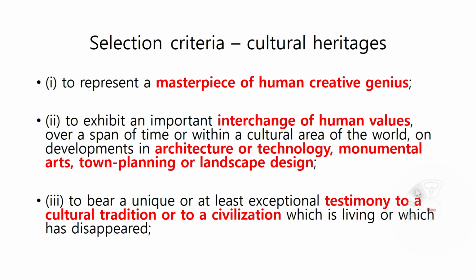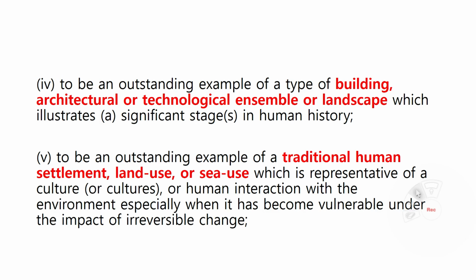To bear a unique or at least exceptional testimony to a cultural tradition or to a civilization which is living or which has disappeared. To be an outstanding example of a type of building, architectural or technological ensemble or landscape which illustrates significant stages in human history.